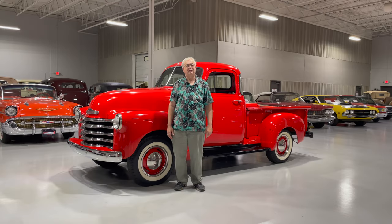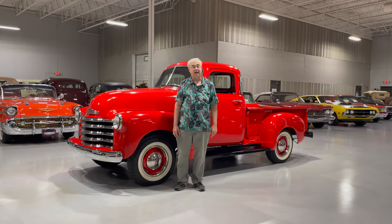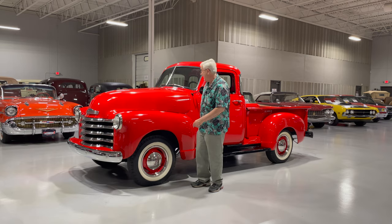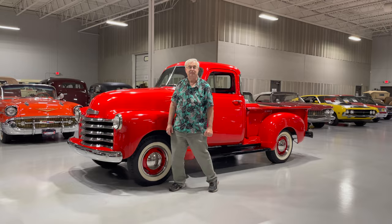Well, greetings from the sales floor of Ellingson Motorcars here in Rogers, Minnesota. Today we're going to look at our latest acquisition here, a 1953 Chevrolet half-ton pickup. What a beautiful color. Give you more details in a minute.